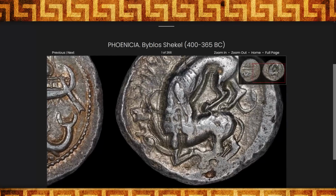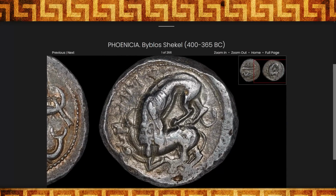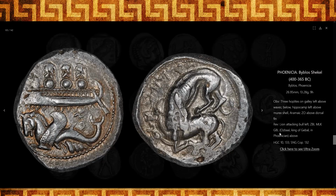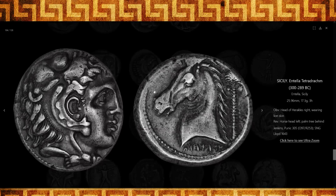And on the reverse, we once again, in good Persian style to show that they were subjects of the Persians, have once more the Persian lion just mauling some poor antelope or some poor animal over here. And we can actually see the name of the Phoenician king of this city. Here, Osbal, king of Gebal, in Phoenician above. Lovely coin.